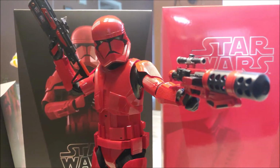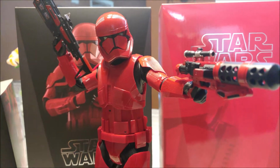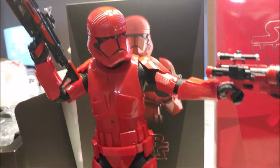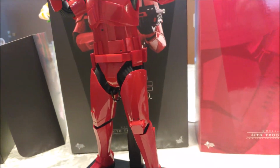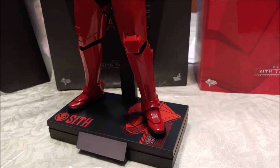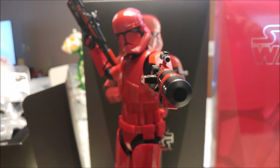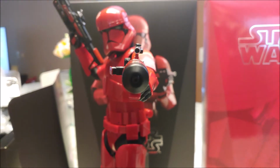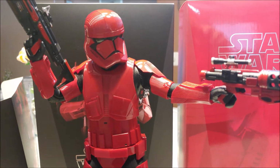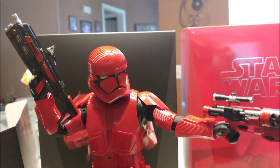The problem is the movies they're coming from. The Rise of Skywalker, this is the bitter part. Sweet looking figure. It's got a lot of pop. It's got a lot of presence because of the red color. It's a very different type of looking stormtrooper compared to the traditional ones that are either black, white, or white and black. But you know, they weren't used a lot in the film. A lot of people said they were underutilized and they could have been a lot cooler, which I agree. I mean, what's their history? Were they better trained? Did they shoot and aim better than typical stormtroopers?